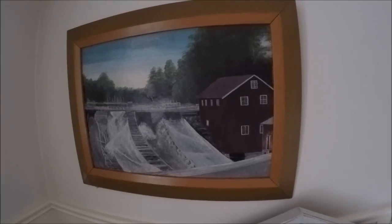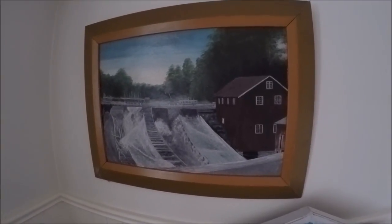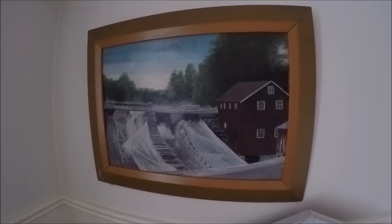Look at that. That's the old factory. That is a gorgeous little picture. Utilizing the water for power. Just incredible. Really cool. I just think this is cool. Look at how nice this is. Look at this black backsplash here. It really, really does look nice.